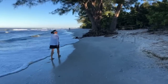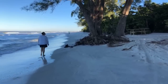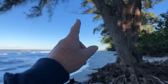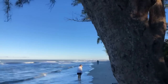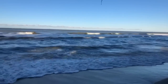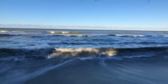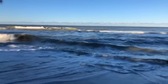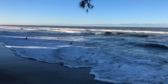Along here this morning. Is our osprey up here in the tree? Nope, not this morning. Right up here is where we'll see an osprey a lot of times. It's one of their favorite spots, right up on that branch there. I think it's rougher today than it was yesterday out there.